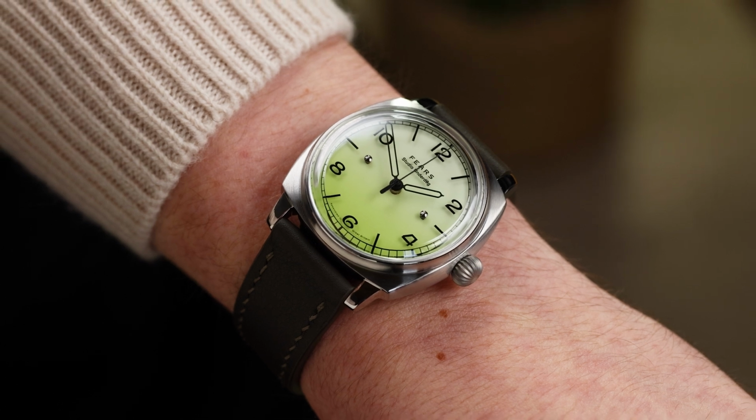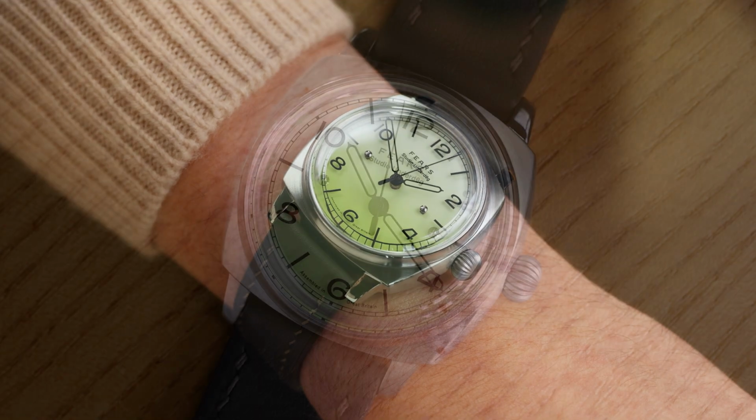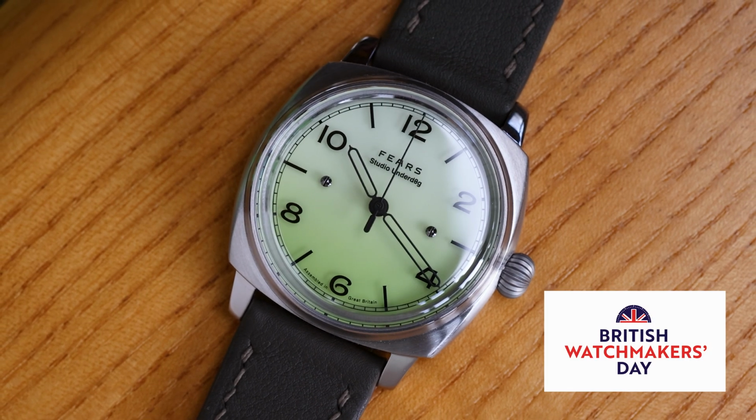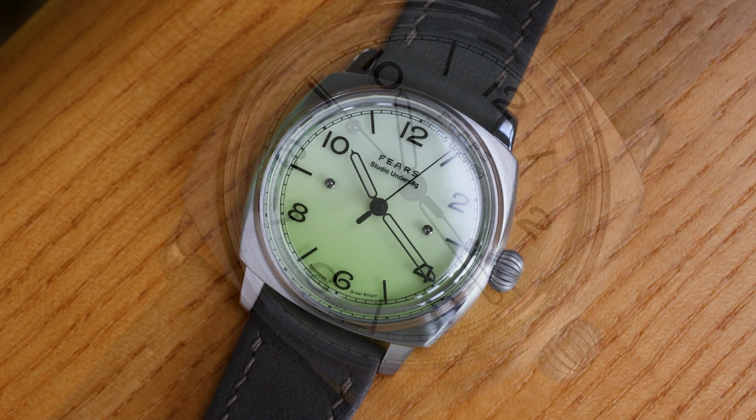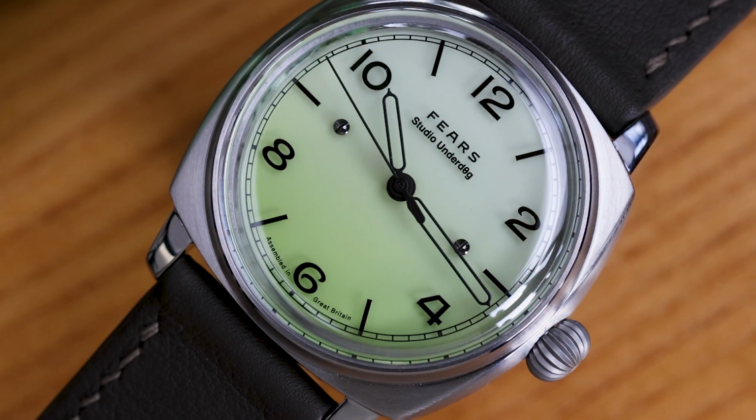Only 200 Gimlets will be made, and will only be available at British Watchmakers Day on the 8th of March. 100 in the morning, 100 in the afternoon. So you might want to get in line nice and early. We will be.